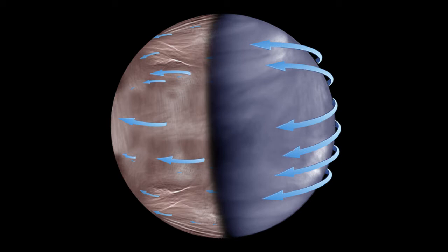Its runaway greenhouse effect means the surface temperatures on Venus reach over 460 degrees Celsius, hot enough to melt lead, and hotter than the surface temperature on any other planet in the solar system, including Mercury, the planet nearest the Sun. Even stranger, a day on Venus lasts 243 Earth days. Because Venus is a bit closer to the Sun than the Earth, a Venusian year lasts just under 228 Earth days. So what that means is a day on Venus is actually longer than a year on Venus. And Venus is the only planet in the solar system to have retrograde rotation.